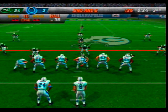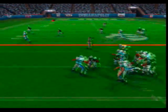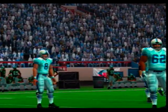The Jets come out in the quarter defense. It's a blitz with the throw. He hits his receiver. Baker is there for the tackle at the 45.